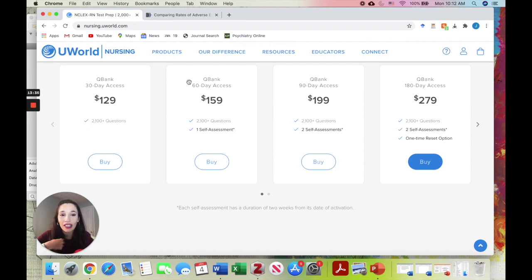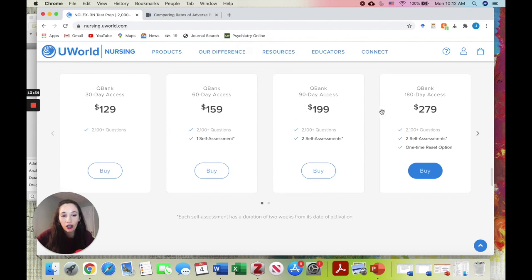What I actually did is I bought the 180-day access, which does seem like a lot, I know. But there's two reasons, because I wanted to get the 2 self-assessments, so you're already spending this much. The other thing is I used this through MedSurg, especially MedSurg 2, because I feel like the questions that you get on your exams are not straightforward. So getting used to these types of questions is great.